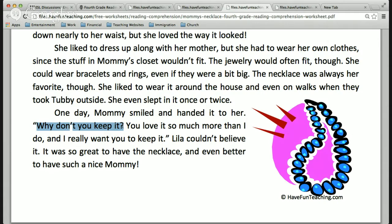All right, very nice. Next up, we have slept in it. Slept in it. There you go. Okay, so instead of slept, it's slept. Slept in it. Okay, very good. Next up is the word liked. Right here, she liked to wear it. She liked to wear it. There you go.